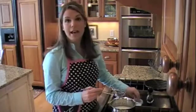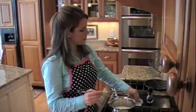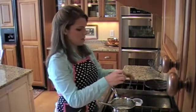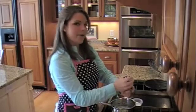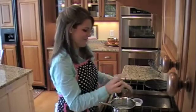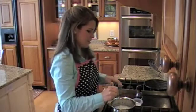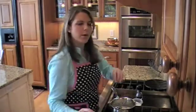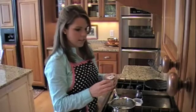Now we're going to take about a half teaspoon of salt, season up the sauce. And of course some freshly ground black pepper. Zach wouldn't have it any other way. So I've got that in there. I love how ground pepper smells right when you grind it, especially into a hot dish like this. It just smells so good.